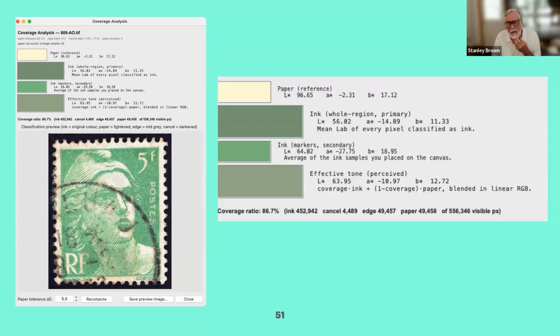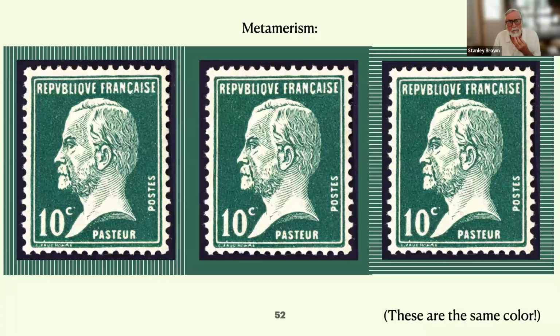But I was talking about the stripes left and right, and there's a process called metamerism, and this is where basically the human eye is fooled. We can have two different colors at a distance that look the same to us. We can have two of the same colors up close under slightly different lighting conditions that will look different to us.